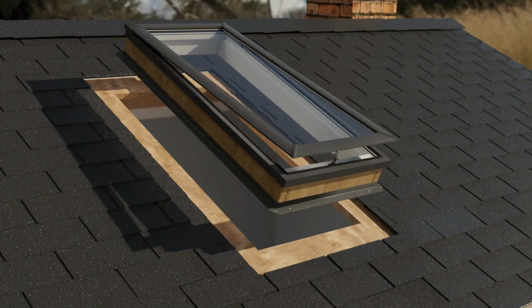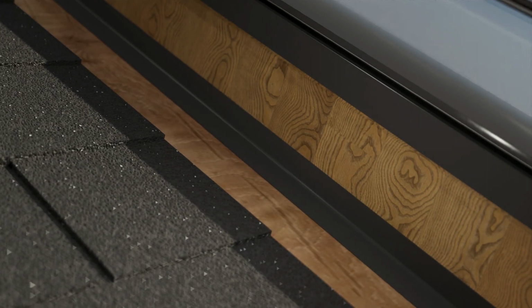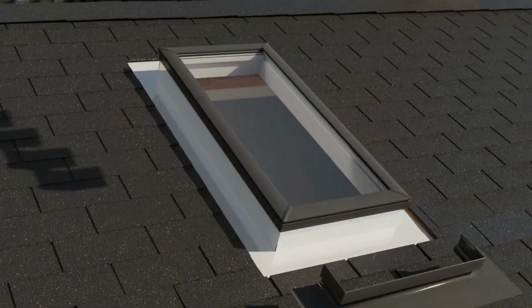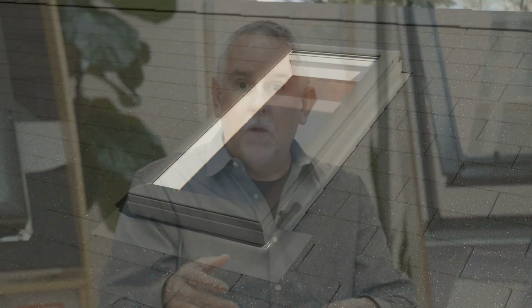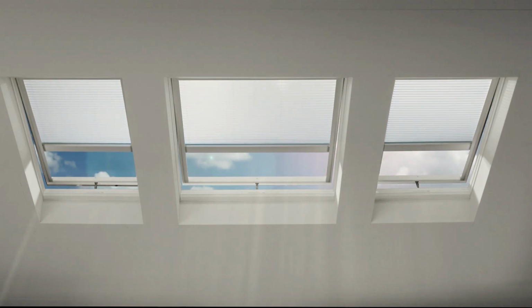All three components, the gasket that's sitting on your roof deck, the ice and water laminate that's waterproofing around the edge, and then the flashing kit, prevent any water penetration at all. With very high performance, energy efficient glass and glazing with a light controlling shade, all comes with our product.